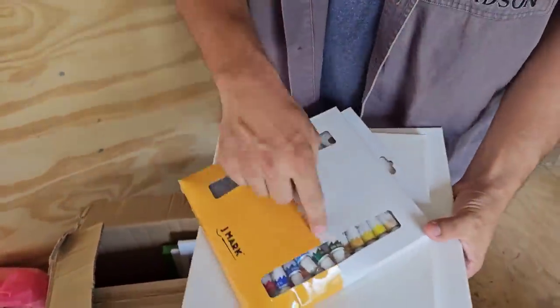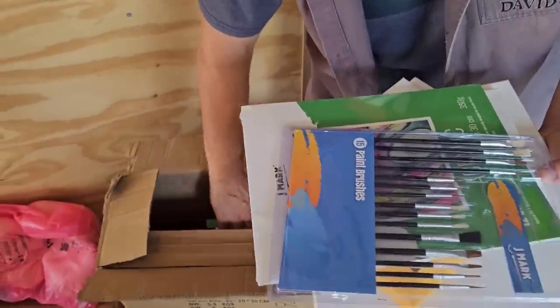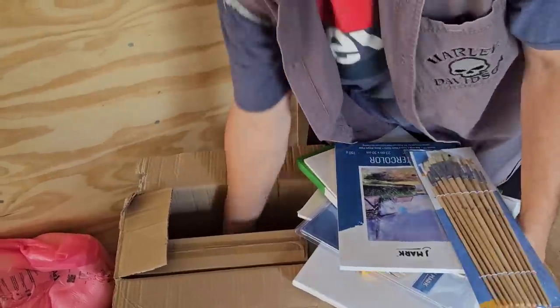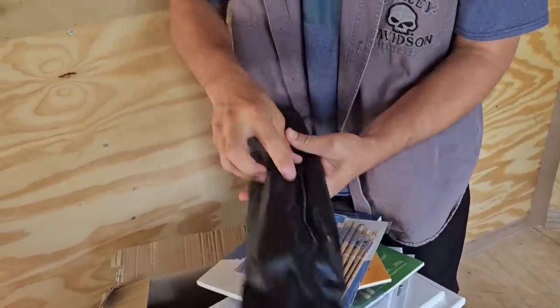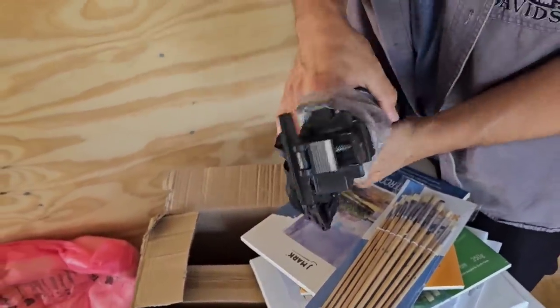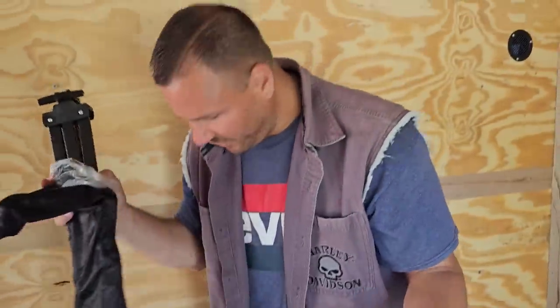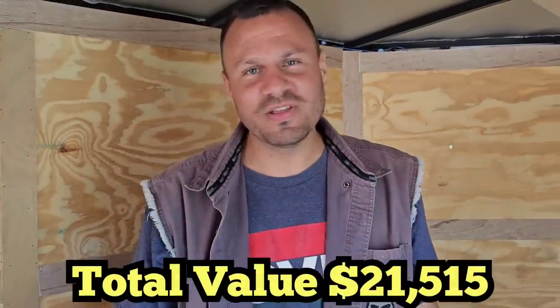We got paints, pastels, all kinds of brushes. Man, this is all brand new. This stuff is all brand new. Holy cow. Look at this. It just keeps going on and on. This is probably all kinds of stuff too for art. Actually, I don't know. That's a tripod maybe. Tripod. No. This is an easel. This is an art easel. Holy cow. $50. What an incredible unit this has been.